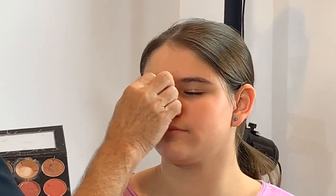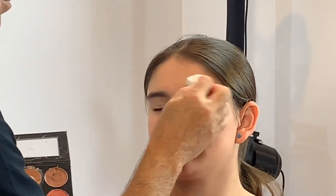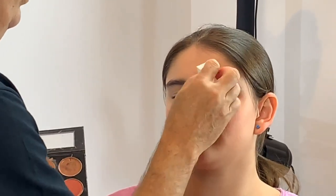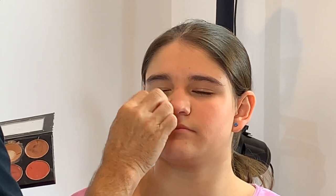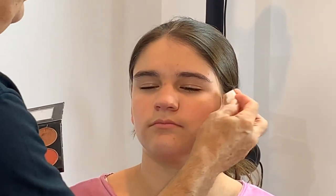So the foundation is the key to bouncing the light back to the audience. People say, well, you got washed out. Well, your skin is organic. It absorbs some of that light. Whereas the makeup, if it's highly pigmented, will bounce it back to the audience. And that's what we want to have happen.